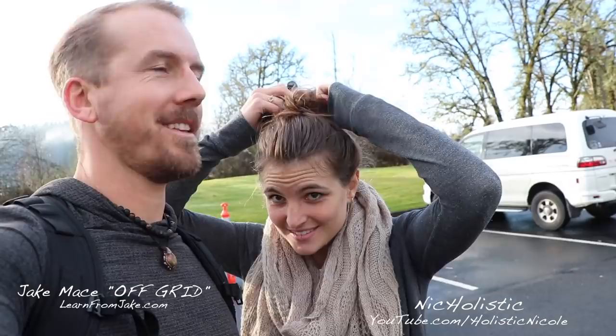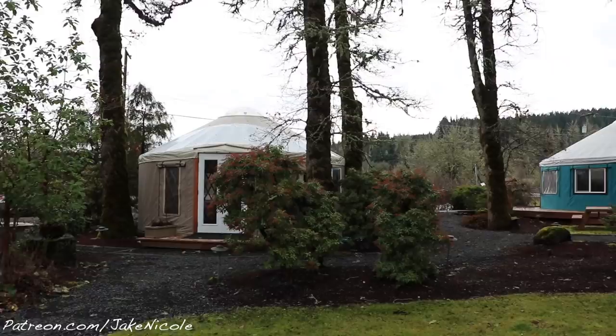Hey, there's our van, Spirit Bear. We're gonna live in that van, and we're gonna live in one of these yurts. Are you excited? Yeah, I'm excited.